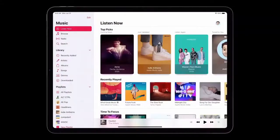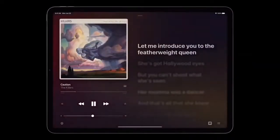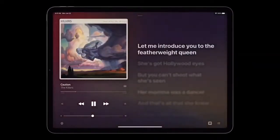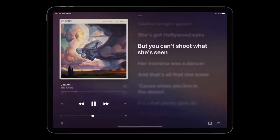Finally, Music has been updated to take even better advantage of iPad's large screen. The sidebar in Music makes it easy to move between views. I can quickly jump between the new Listen Now and my playlists. And once I start playing a song, I can bring up the brand new full-screen player where I can see rich album art, transport controls, and lyrics all in one single view. And these are just some of the enhancements that are coming to apps in iPadOS.